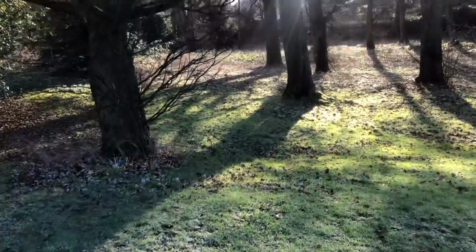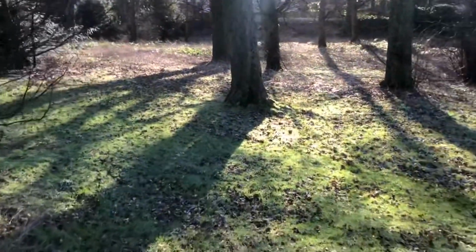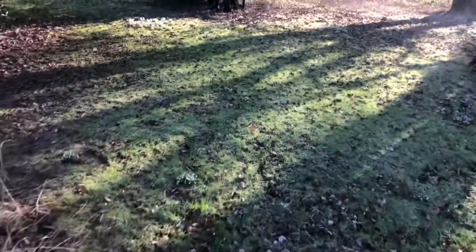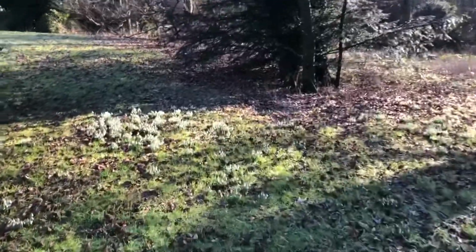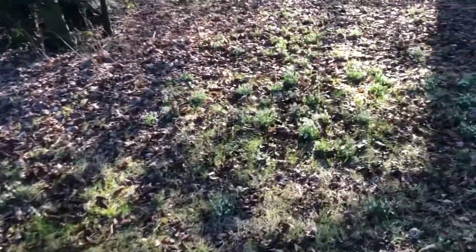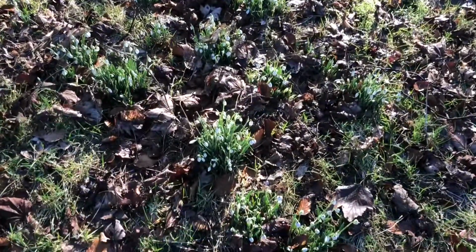So we've just come around the corner. I'm just walking into this little bit of woodland now to show you these lovely little harbingers of spring. Look at them. They're everywhere. They're everywhere in here. Lovely. Hello, spring.